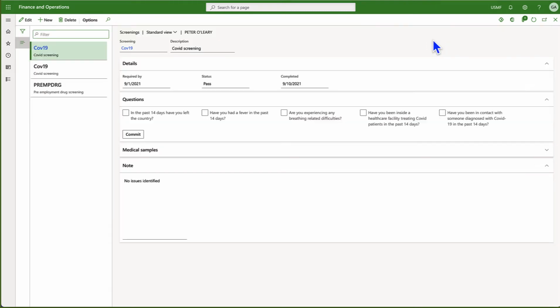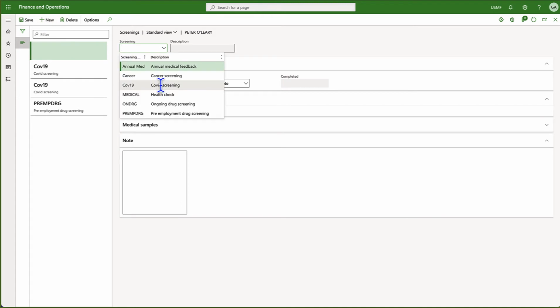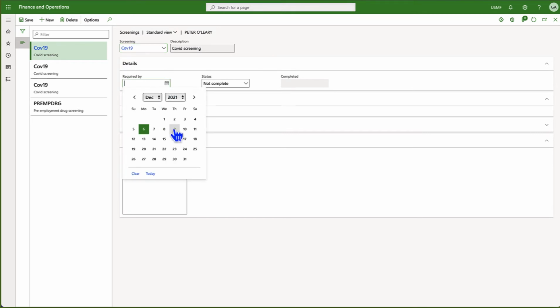If we click on that link, we can see a list of the screenings that Peter has undergone since he joined the organization, starting with his pre-employment drug screening, and then he's done 2 COVID screenings since. If we want to add a new screening, we will just simply click on the new button. We will select the type of screening that we want to do, select COVID, and then we specify the date by which it needs to be done.